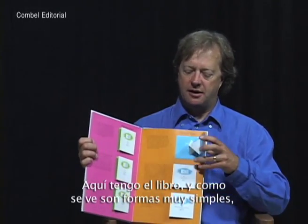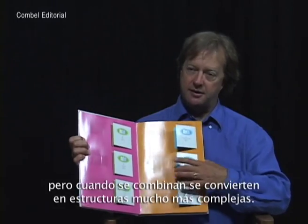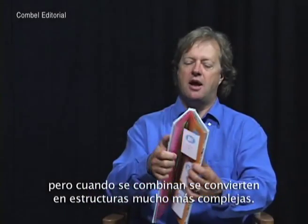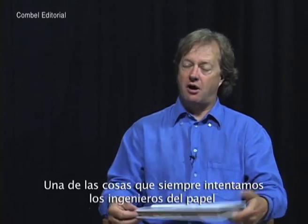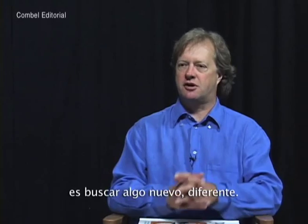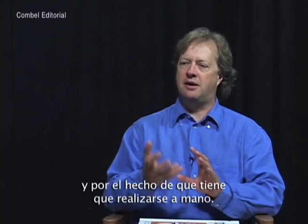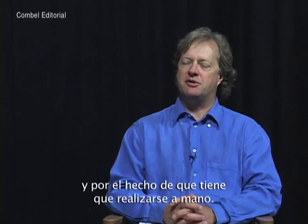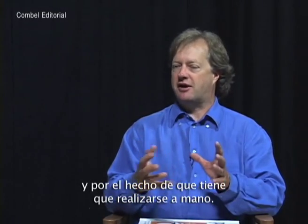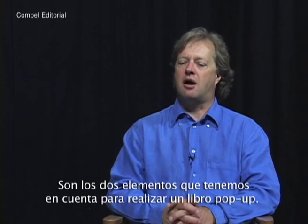And you'll see that these are simple forms, but when combined, become complicated pop-up structures. And one of the things that we're always trying to do as paper engineers is to find something new and something different. So you're really only bound by your own imagination in what can be used in the pop-up itself. And also, it's a structure that needs to be manufactured by hand. So those are the sort of things we consider when using our pop-up structures.